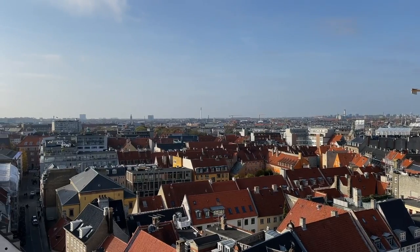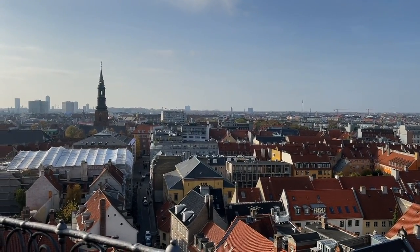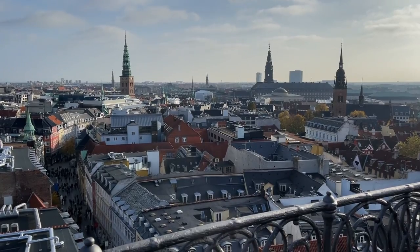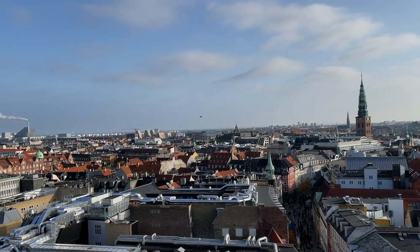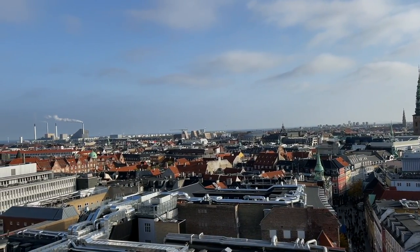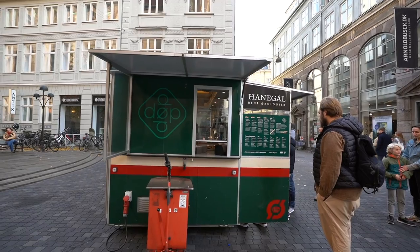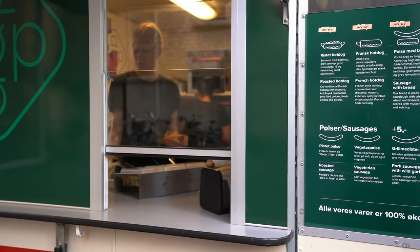The price of admission for the Round Tower is 40 Danish crowns, which comes out to around $5 US. Absolutely worth it in my opinion. There's not too many tall buildings here in Copenhagen, so the view up there is pretty unobstructed. 360 every single way. You can see the sea in the distance. You can see all of the church towers. This is a great little introduction to Copenhagen for us. And even better, right outside of the Round Tower is a hot dog stand that is absolutely raved about among locals here in Copenhagen.